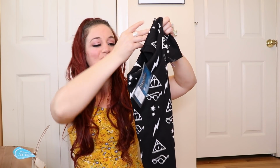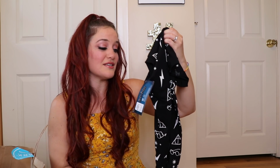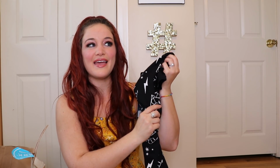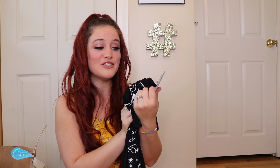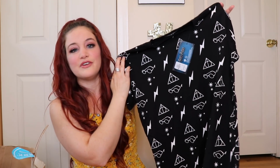And the reason why I want to talk about fandoms is if you've ever been to Universal and been to Harry Potter World, a shirt like this, and this is licensed by Harry Potter. It says Harry Potter right here, so it's not a fake version. It's an actual Harry Potter shirt. I have been to Harry Potter World several times, and a shirt like this there would be at least $50. So I just love how Primark really celebrates the fandoms, but they don't make the cost go up.